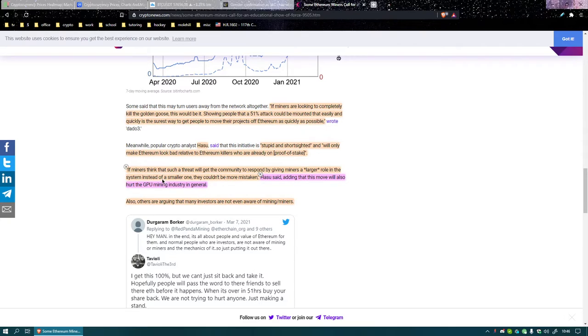Okay, so if he thinks the miners would, let's just read it. If miners think that such a threat will get the community to respond by giving miners a larger role in the system instead of a smaller one, they couldn't be more mistaken. I don't think that. I think miners tend to have an engineer mindset. I don't know if the political ramifications are front and center in our minds. I think it's more of a technical demonstration that just feels awfully necessary, and the fallout will be what it may. And if they just move to proof of stake next weekend, then good riddance, and we'll deal with the fallout earlier than we thought.